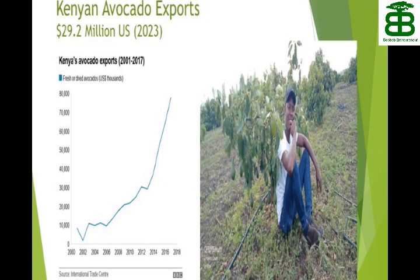Why? Because new farmers were entering along with existing farmers, and they didn't realize they had to meet the international quality standards. So they were shipping too many green avocados into the market, or unripe avocados into the market. So the U.S. said, no more avocados from Kenya until you can guarantee all your products are going to be ripe. Okay? So they're doing $29 million in just that one crop. And that's with the help of the African Business Development Bank.